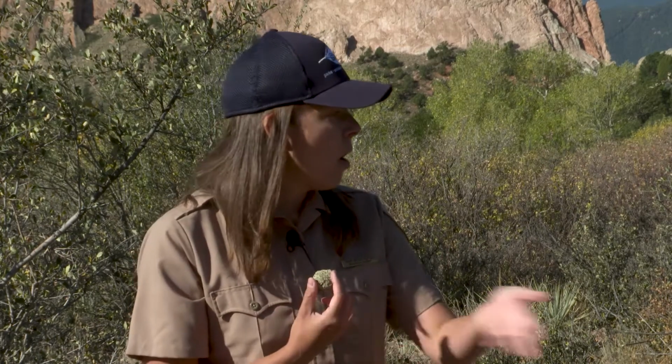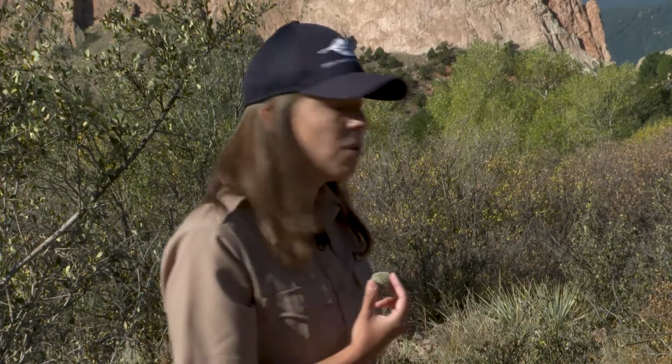Fun fact about lichens is they are pioneer species. They are some of the first organisms here in the garden that actually inhabit the area. They're providing all of the soils over time, by breaking down that hard granite rock.